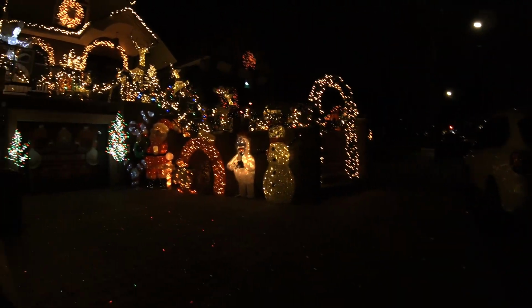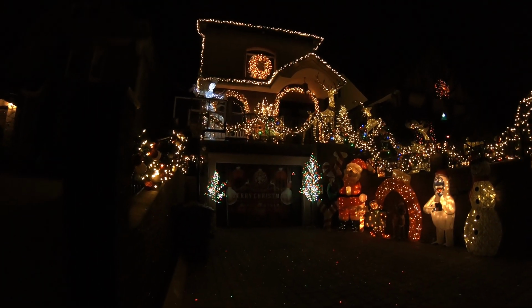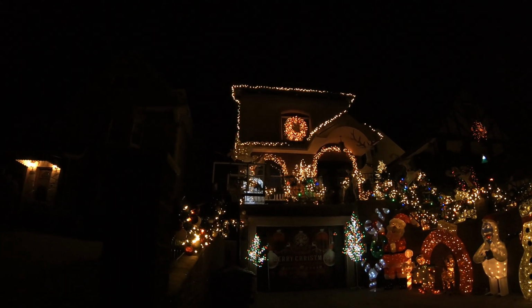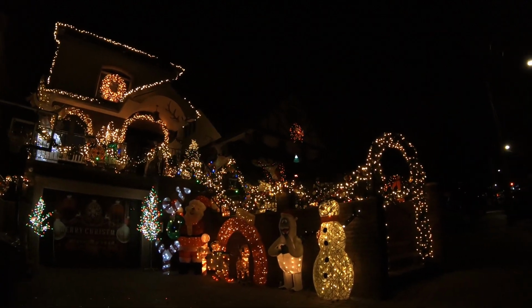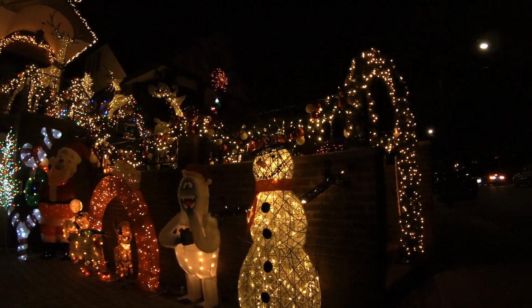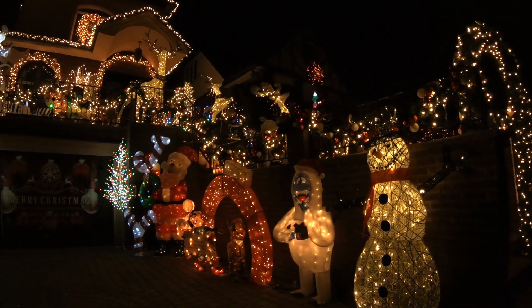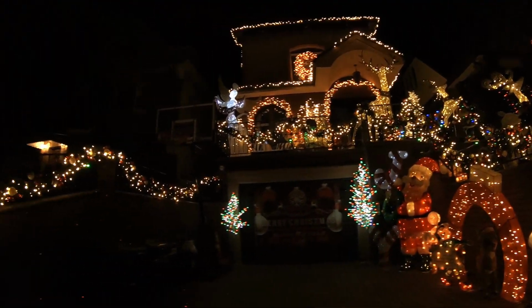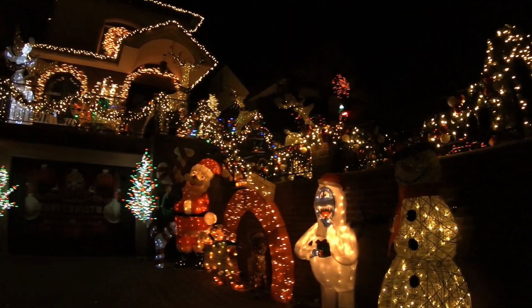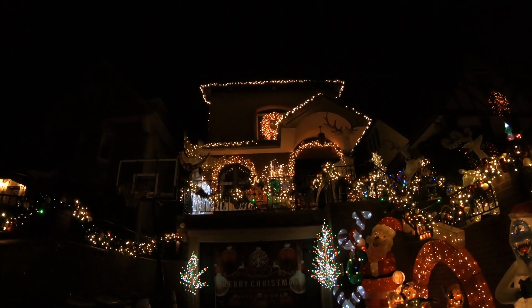Here's one here. This is actually nice. This is new, actually. They've never set up like this before. This is really cool. I don't like to walk onto people's property, but there's nothing blocking. You'll see some of the houses have things that block people from walking, so don't expect me to break rules.